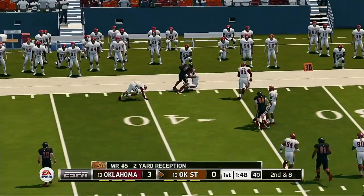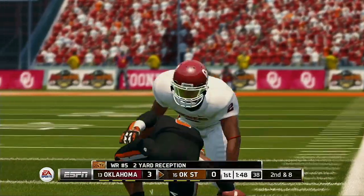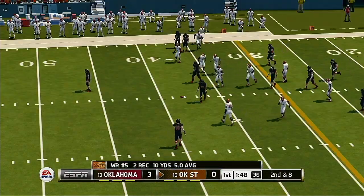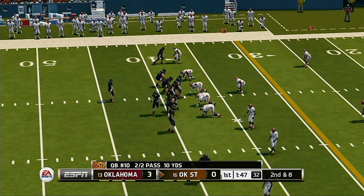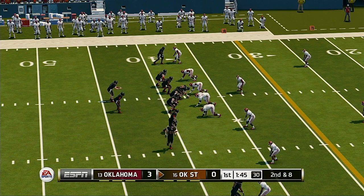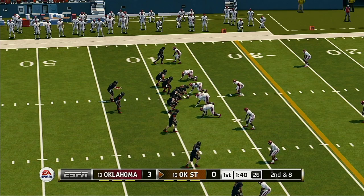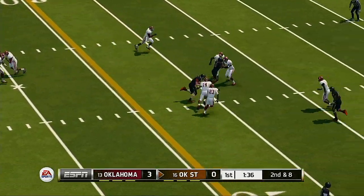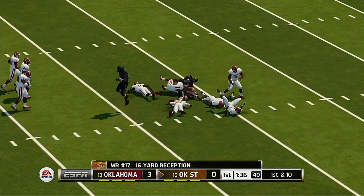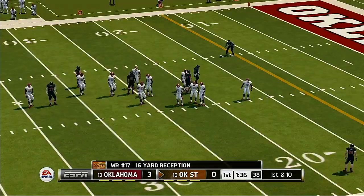To his receiver. He's knocked out of bounds at the 38-yard line. That's good for a gain of 2 yards. That makes it second and eight. Hey, kill, kill, kill. Quick throw out to the receiver. He's at the 30, brought down at the 22.